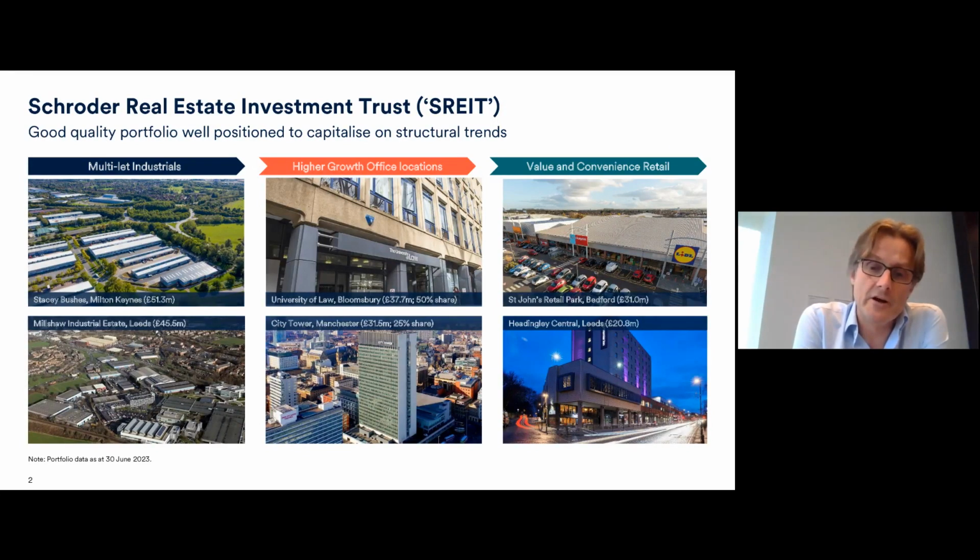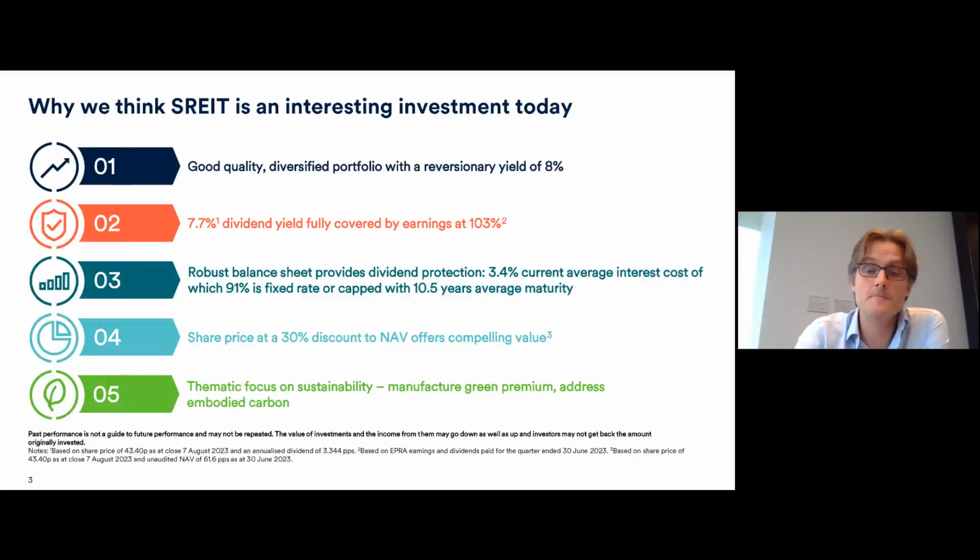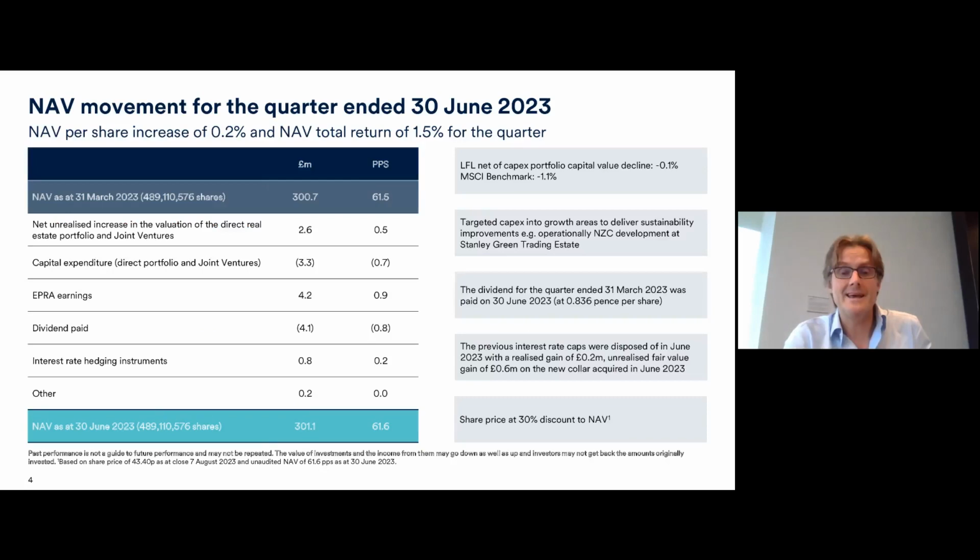The balance of the portfolio largely comprises convenience retail. We've got 2 really good examples here. In the retail market, it is polarized, but we are seeing continued healthy levels of demand, particularly for convenience and particularly grocery as part of that convenience market. A lot of our activity at the moment is focused on capturing those sorts of occupiers into our retail warehouse portfolio.